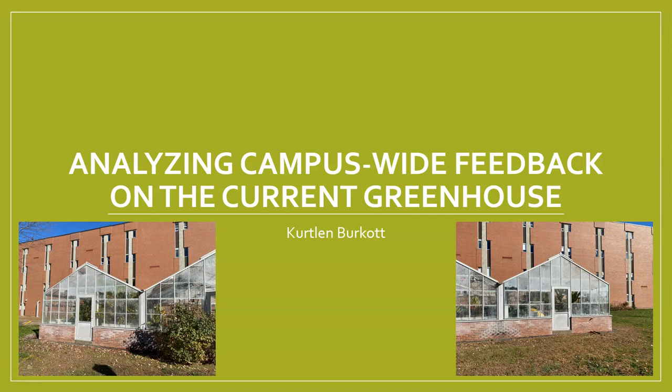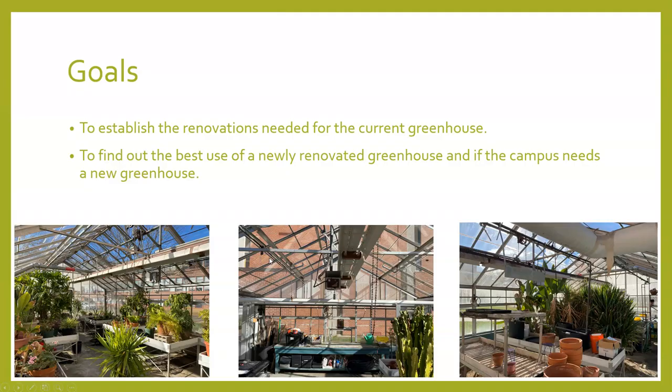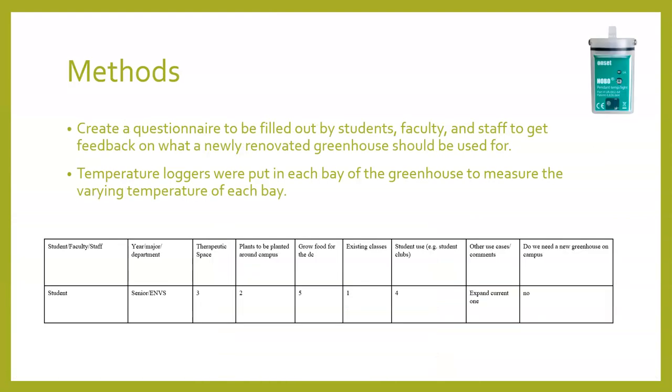I'm Kirtland, and for my environmental science senior capstone project, I will be analyzing campus-wide feedback on the current greenhouse. The goal of this project was to establish the renovations needed for the current greenhouse and to find out the best use of a newly renovated greenhouse and if the campus needs a new greenhouse.